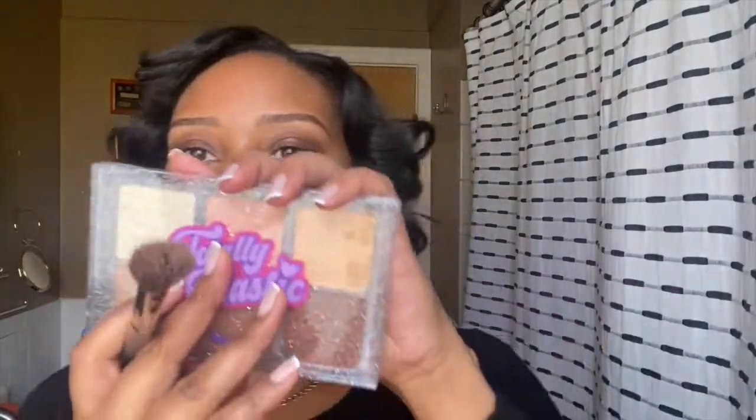So also, this totally plastic palette that I got for $1 at Marshall's. And if you want to see that video where I talk about I bought 10 palettes and I don't regret it, I will iCard it above.